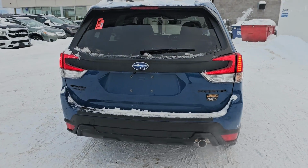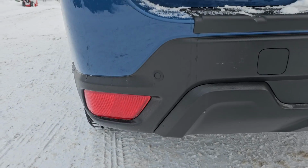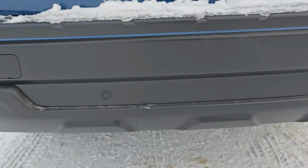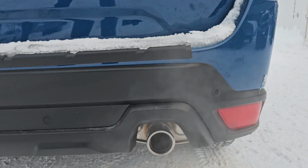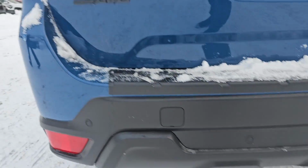Rear, very, very boxy as you would expect with that SUV styling. Cladding along the bottom with your integrated backup sensors, and they will actually apply the brakes if it thinks you're going to hit something in reverse between speeds of 1 and 15 kilometers an hour.